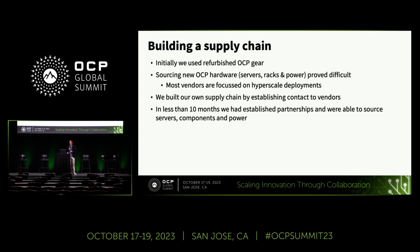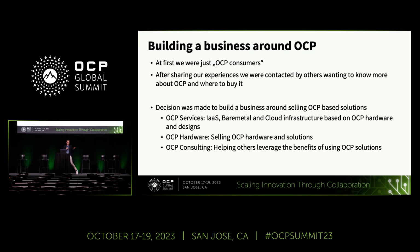So what we did after coming back from last year's global summit, I kept talking with a few other vendors and suppliers, and I did find some channels where we can actually source servers. We can source power, so power shelves and racks. So what we basically did is we built our own supply chain with a few partners, and this is how we came around to building a business around this whole OCP project.